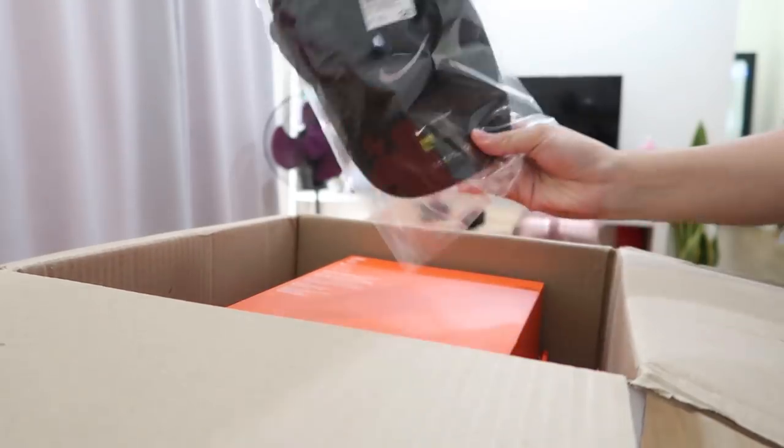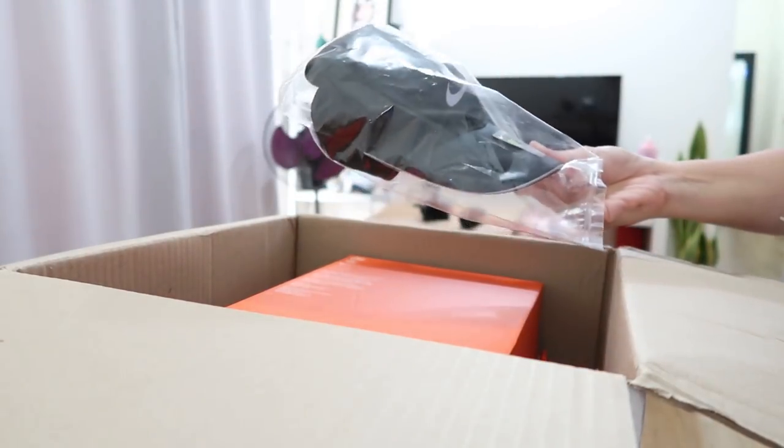Oh yeah. So I have a cap, running cap. Oh my gosh, feather light. Yay.